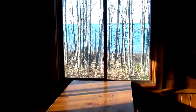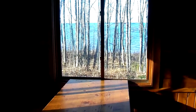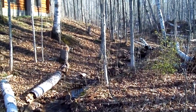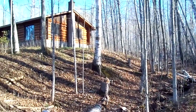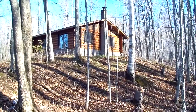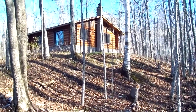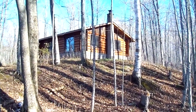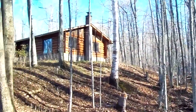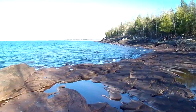View out our kitchen table. Right by a little stream, so we got a little fresh water. Plenty of birch around for firewood. I already got the wood stove and everything all stacked up for the night. They give you a bow saw and they have quite a bit of cut wood way over there, but you still gotta kinda hunker in.